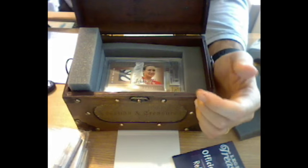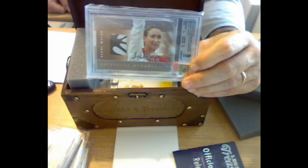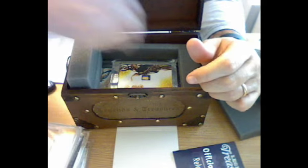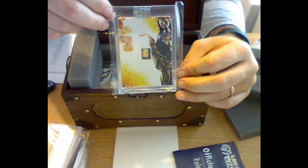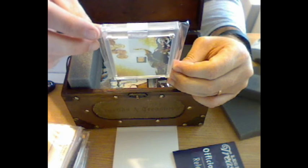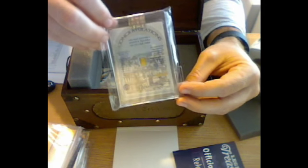All right, hit number five is a Kerri Walsh BGS 9 worn swimsuit card relic, gold or silver version, which should be numbered out of 10. That one goes to Wild Media, Jerry. Let's see, number six is the 1 ounce gold gram bar card. And it is the Lady Fortuna gold bar card. That one looks like it goes to Bam Bam.